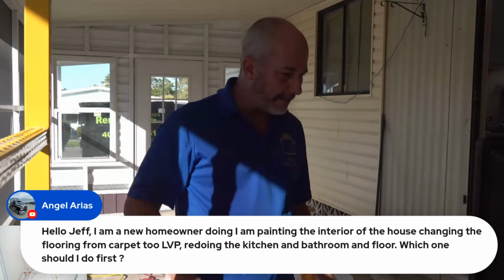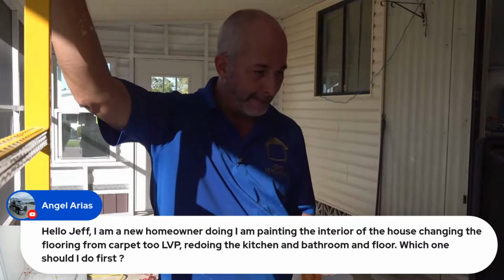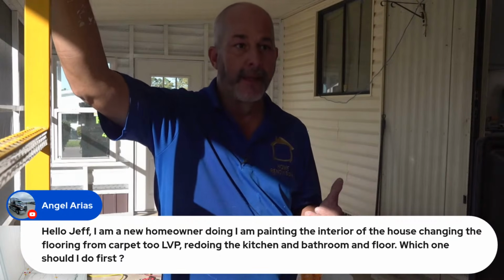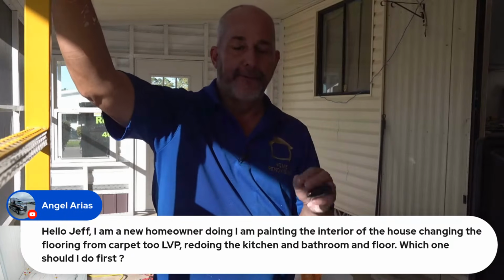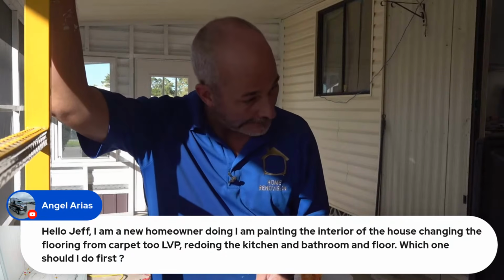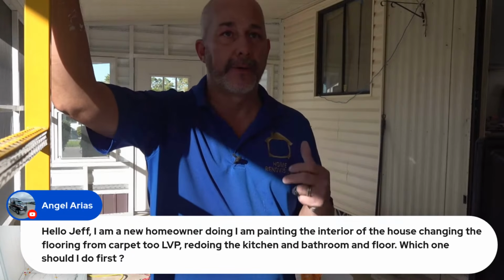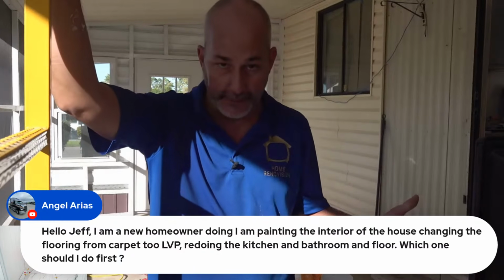Okay. If you're doing the entire house in LVP, then you got two options. You can redo the kitchen and redo the bathroom and then put all your flooring in all at the same time if you use the right product. Got to stress, SPC core doesn't expand and contract, has a great compression strength, so it can go underneath all your cabinets.